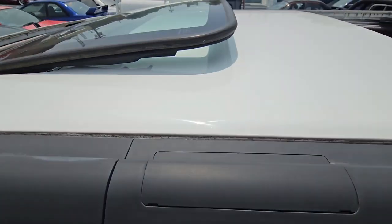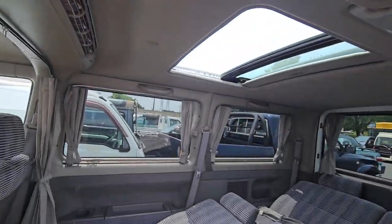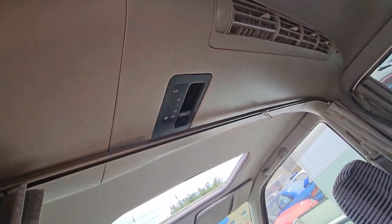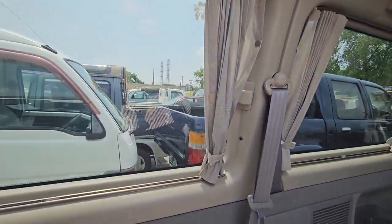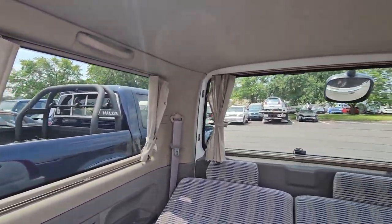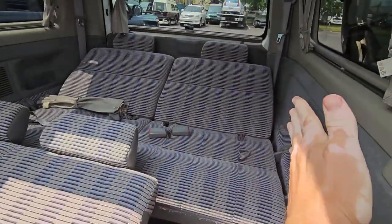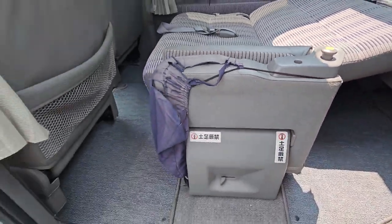And it has two sunroofs too, the back sunroof and the front sunroof. And there's AC, there's an AC controller. It has all the curtains on the windows, which is really cool. The back seats also fold down flat, like this, so you have more room in the back. This thing's really cool.